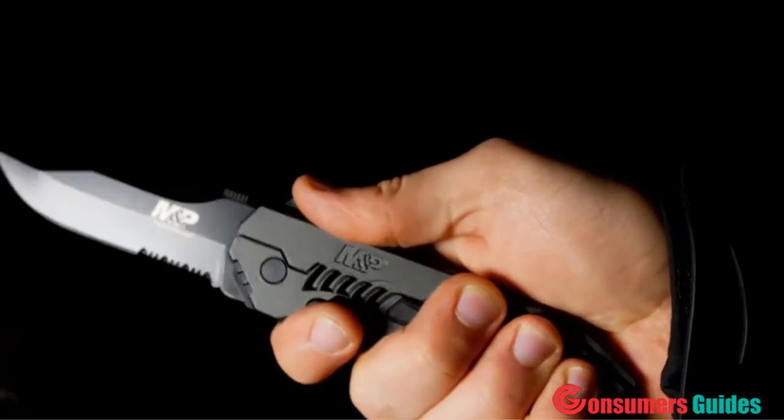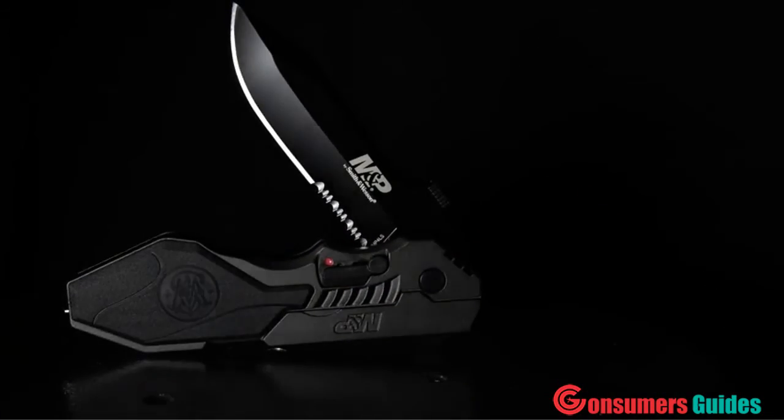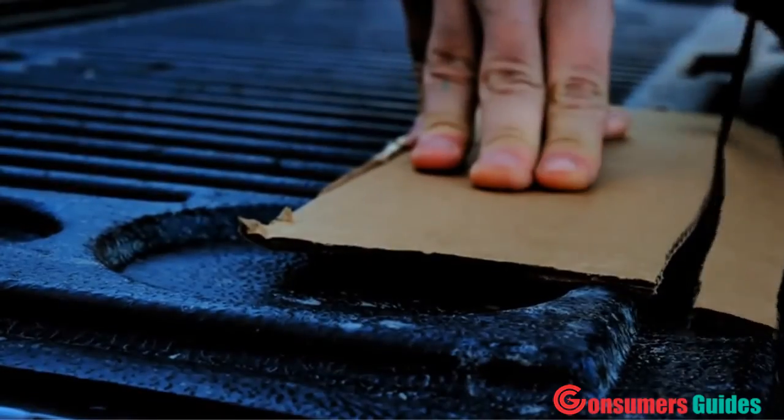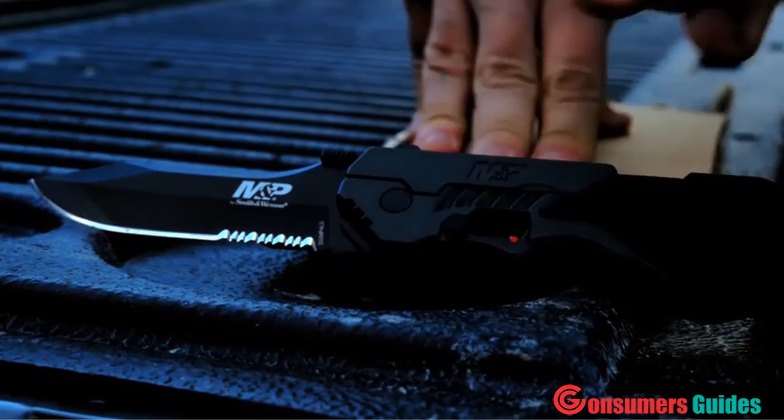The rugged handle has perfectly placed finger contours for a secure grip. This is the Smith & Wesson SWMP-4LS Large Folding Knife, a quality tool designed for your most demanding needs.